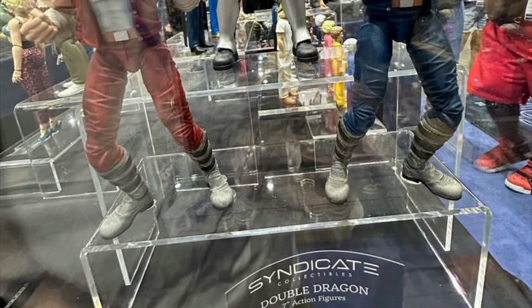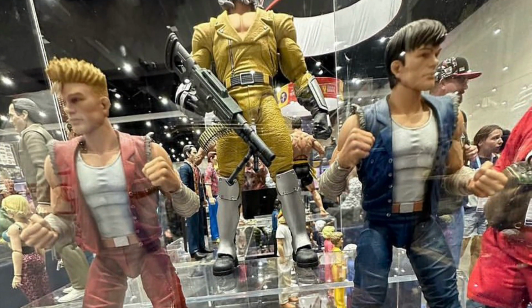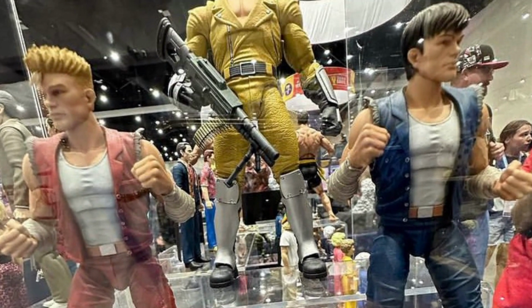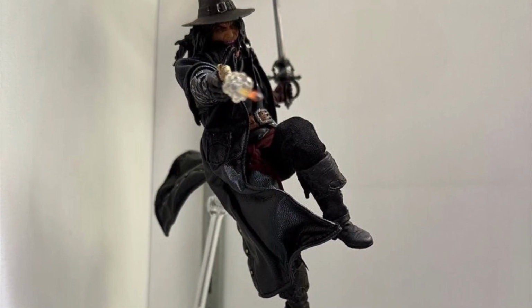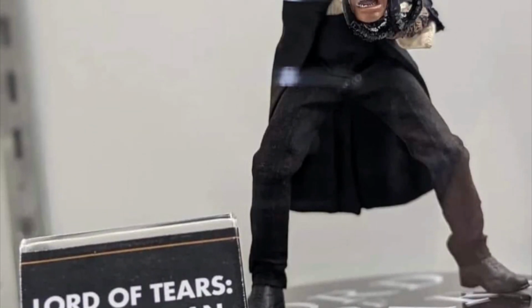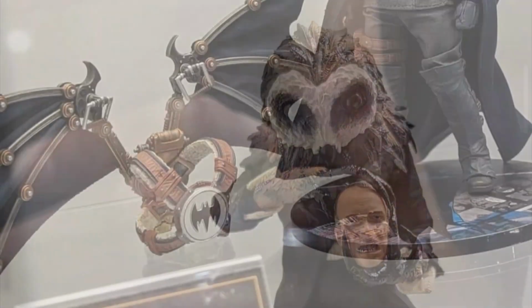The next tier, this is a company called Syndicate. They're going to be making Double Dragon figures, and fans of the game are probably freaking the hell out over this here. Now moving on to Mezco Toys. Here's Solomon Kane. He looks pretty damn awesome, actually. And then this is Lord of the Tears, Owlman or something. This is a creepy freaking character, man.